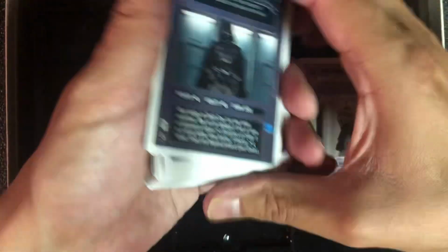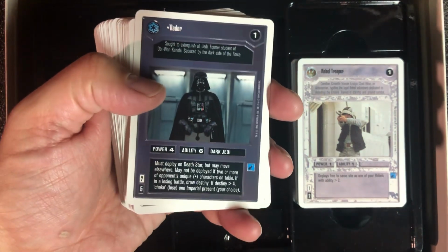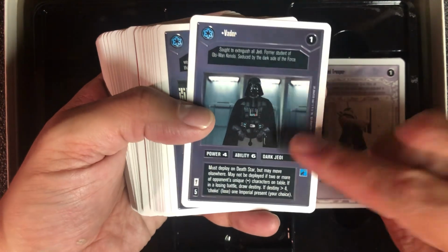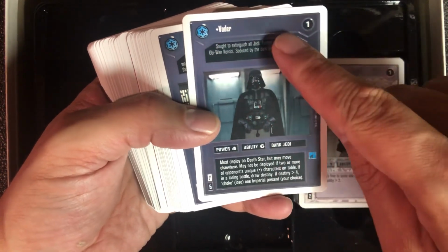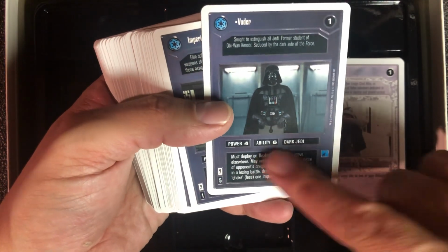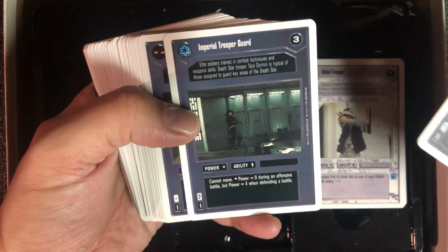Obviously, you got Darth Vader, and of course, this is a starter set, so they didn't give you all the expensive cards. Like this Vader is much weaker than the one that's actually really good. There's another one, I think his name is just Darth Vader. This one just says Vader. He still has the same kind of power and ability, but he's obviously a lot stronger.